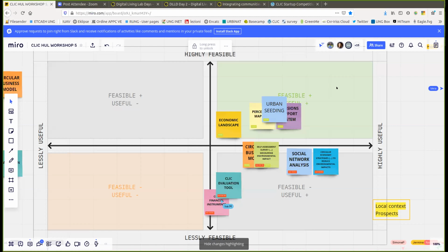Okay, let me see. Okay, so as you may see here, we have seen all the proposals, although some of them were not clearly implemented because some of them we have seen just today. Quite useful, I would say, all of them. Of course, we were not positioning them at the extreme of any part of the chart, but quite useful, all of them. I would say those ones that were implemented in Rijeka, like the economic landscape, the perception mapping, the decision support system, the urban seeding that we could not introduce to you today, but it was something developed by us, and then the circular business model and the self-assessment survey.